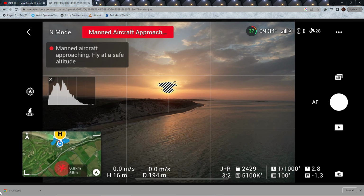So, you want a better solution? This is a better solution right here, what you're seeing on the screen. I can see the GPS location of where the aircraft is. I've got a heads up warning saying aircraft is approaching. That tells me, hey, you need to get out of the air, or you need to get low, which I'm low all the time anyways.